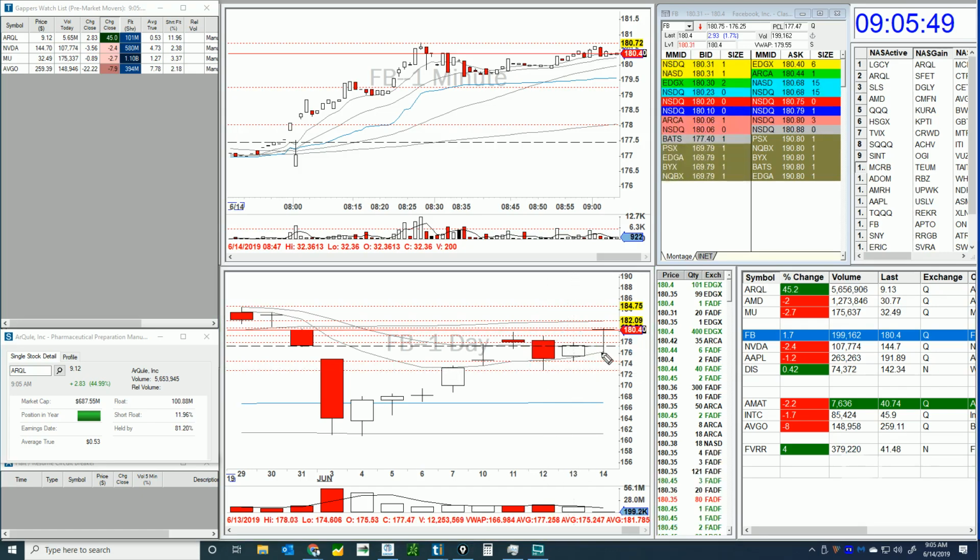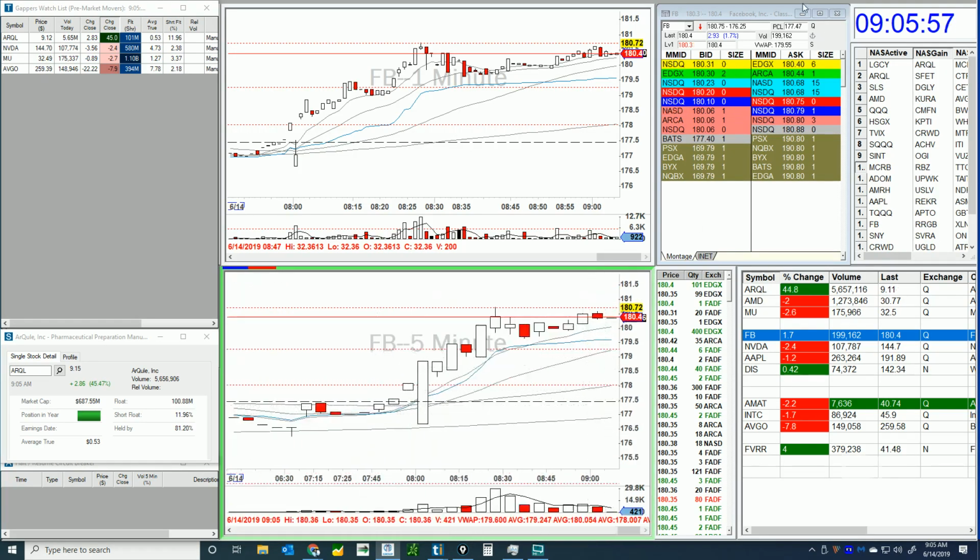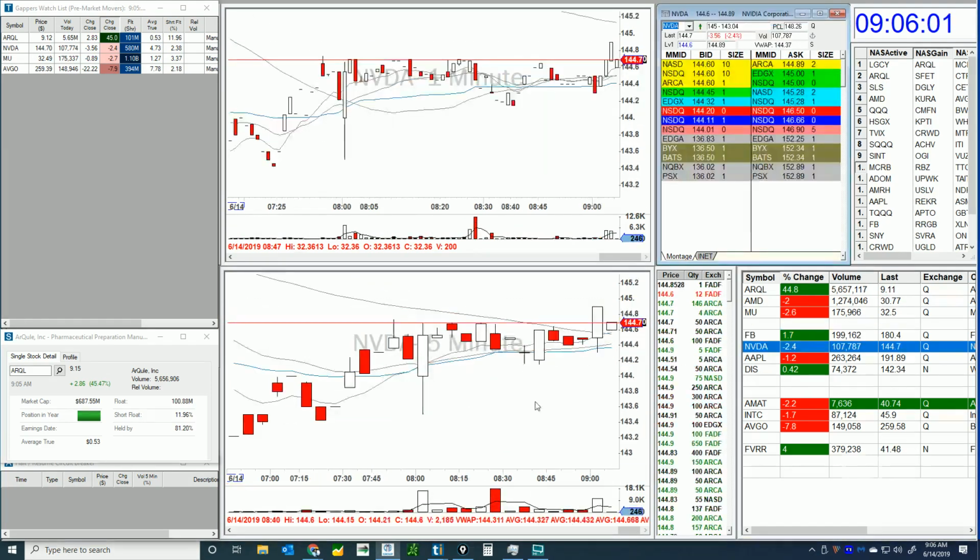And right at the low of the pre-market, you have a moving average sweeping in right under there as well. So that's good on Facebook. Pre-market action is looking great. Hopefully you can get a little more volume, just get this going. But I expect Facebook is going to get that.